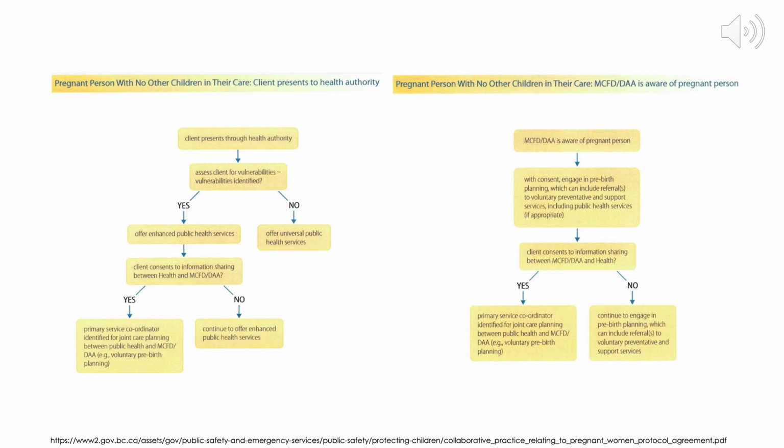So yeah, the next couple of slides are basically just various situations of how an MCFD or DAA worker would handle expectant parents and mitigating risks.